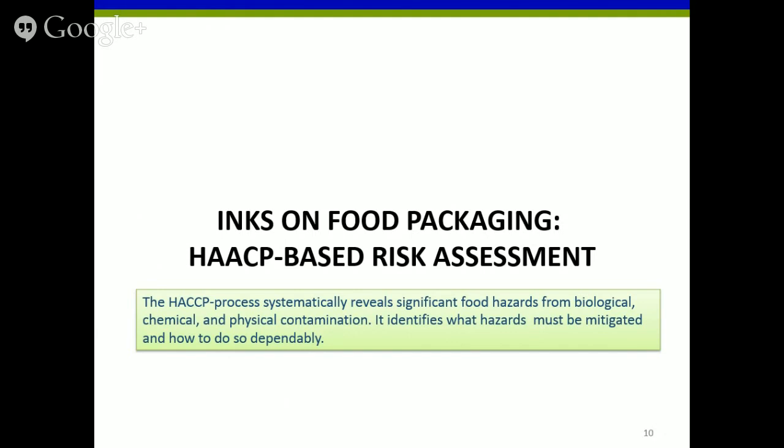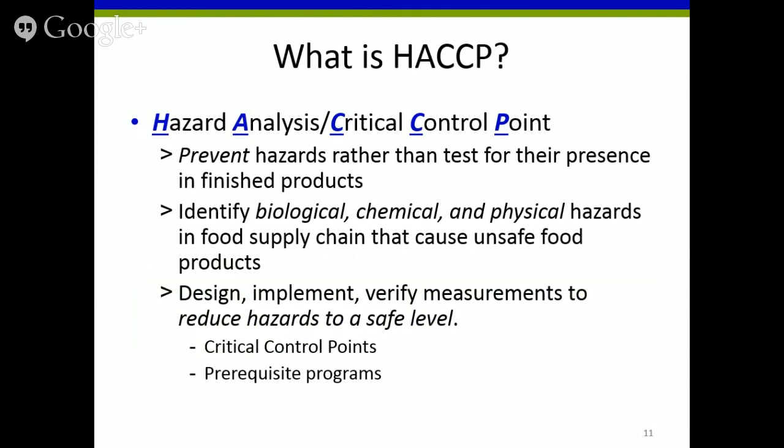So first, I want to give a little background on HACCP-based risk assessment. It systematically reveals food safety hazards from a biological, chemical, and physical contamination standpoint. It identifies what hazards must be mitigated and how to mitigate those hazards dependably and reliably. HACCP is an acronym for Hazard Analysis Critical Control Point. It attempts to prevent hazards rather than test for their presence in finished products. It identifies biological, chemical, and physical hazards in the food supply chain that cause unsafe food products. It designs, implements, and verifies measures to reduce hazards to a safe level. It involves both critical control points and prerequisite programs.